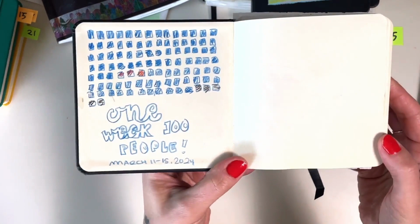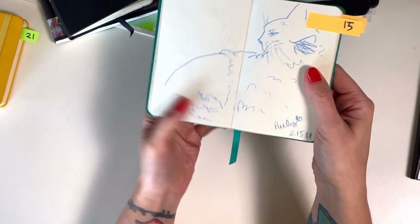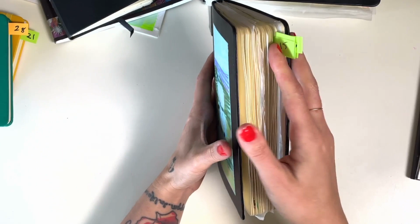I'm so impressed with how easy and effortless that was. It just felt easy. I must have been in a people drawing mood. The art hang party session definitely helped, but I'm really impressed with myself that I was able to finish that. Pearl, my cat. Also on the 15th, my goodness.